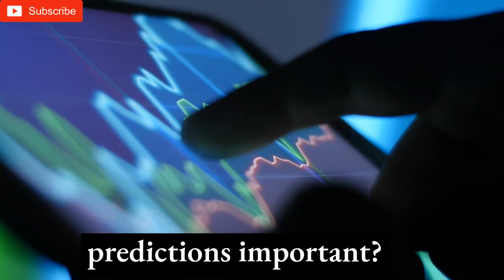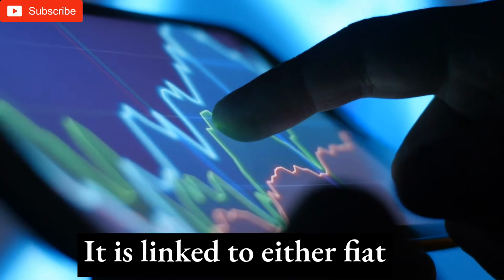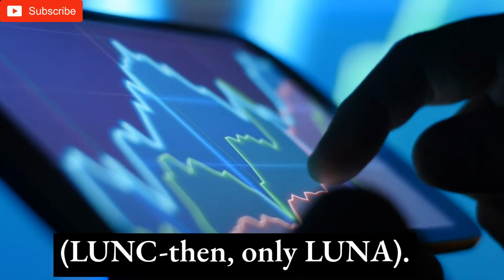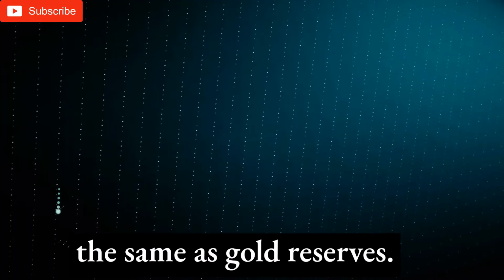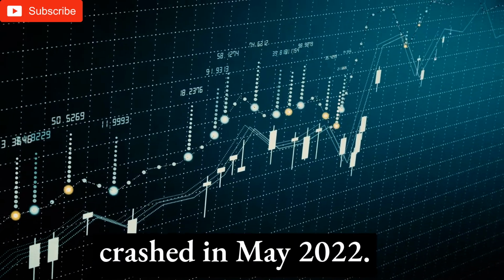Why are these predictions important? A stablecoin is designed to protect coin holders from the volatility of competing cryptocurrencies. It is linked to either fiat currency, such as the US dollar, or a cryptocurrency. The Terra USD was linked to the LUNA Classic. This is where the issue started. A cryptocurrency is not the same as gold reserves. As LUNA prices destabilized, so did USD prices, and the whole stablecoin system crashed in May 2022.